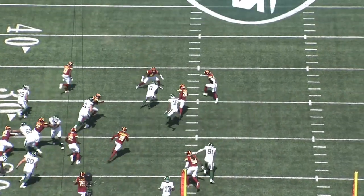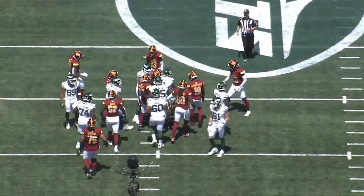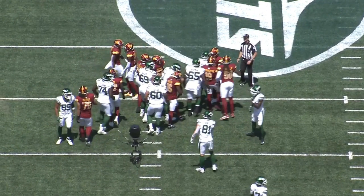There you go. Great job of blocking up front, too, by the Jets offensive line, and great job of reading it and being patient. Nice pickup, nice game, especially after those first two runs.